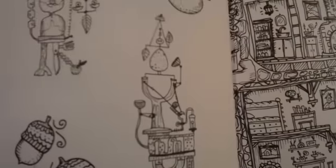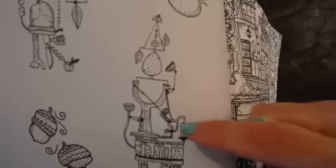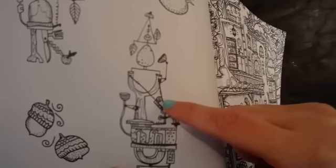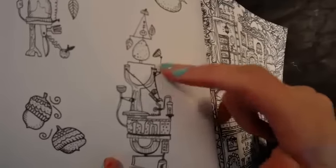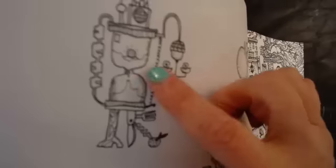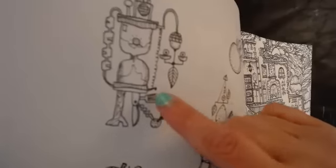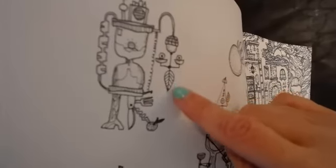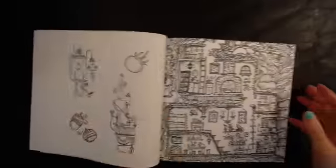All these little contraptions made out of little bits of things. Like, see the little slingshot? I'm not sure what this would do, but there's a little slingshot. You could have the kids make up the story. Yeah, Debbie, this would be awesome for your granddaughter. She could make up the stories. Like, what does this contraption do? What does this little sand hourglass do? Maybe it tells you when it's time to pick the acorns or something.